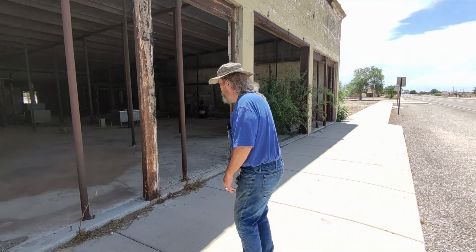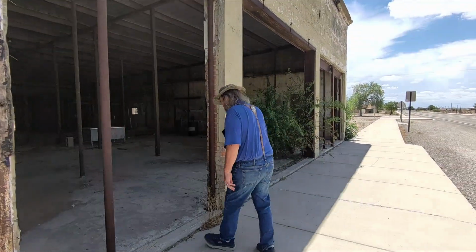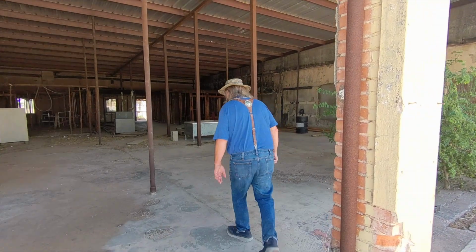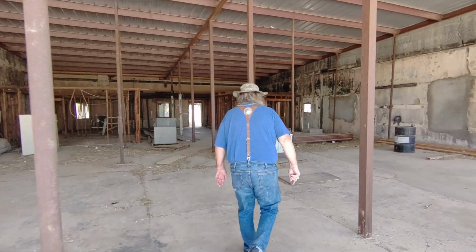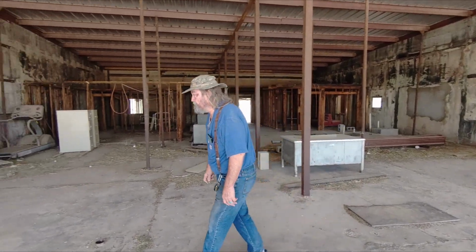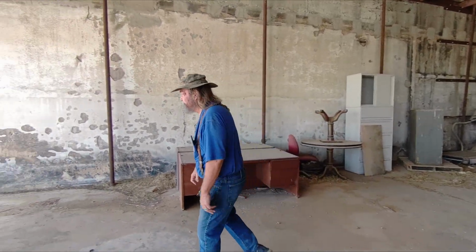As you can see, the fire did a pretty good job on this place. Most of it's concrete, so there's not too much. I mean, the building's still standing, but it was certainly gutted.